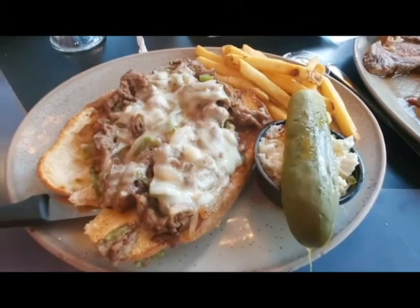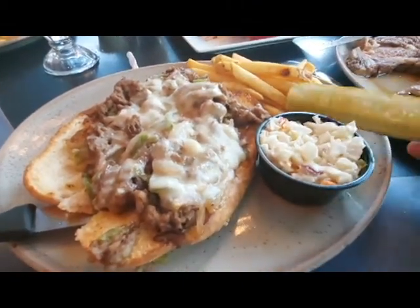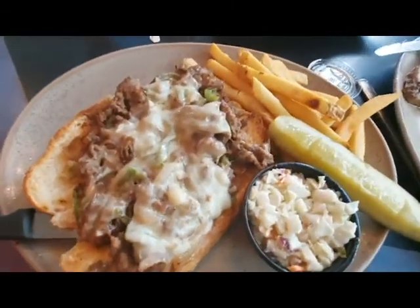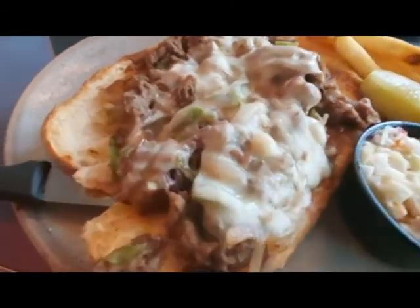Okay, the next dish we're gonna try is the Philly cheesesteak sandwich. And it is USDA choice sirloin, onions, green bell peppers, mushrooms, and provolone on a toasted garlic hoagie roll. This looks really yummy. Oh yeah, this is good.